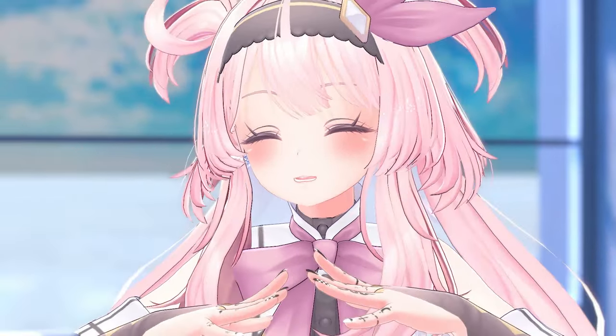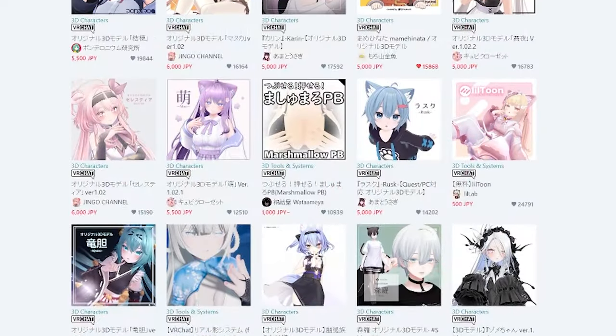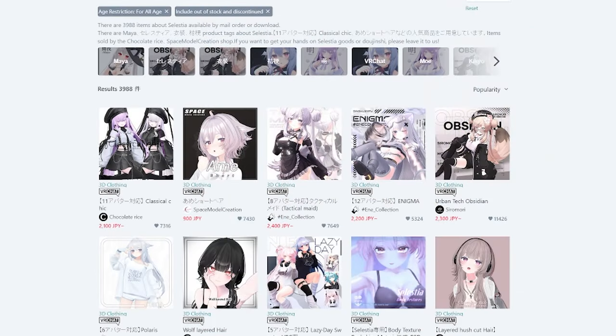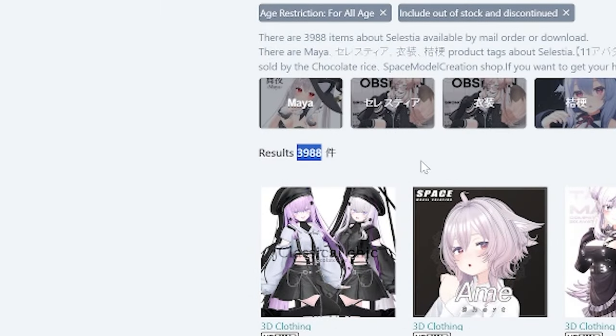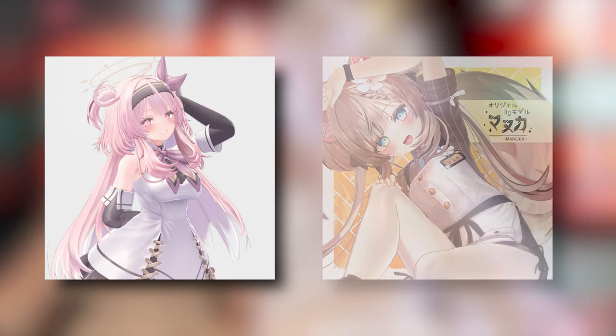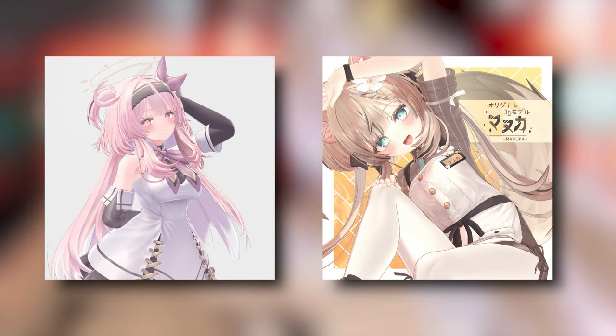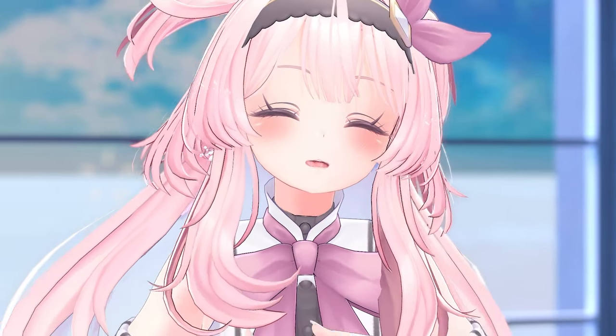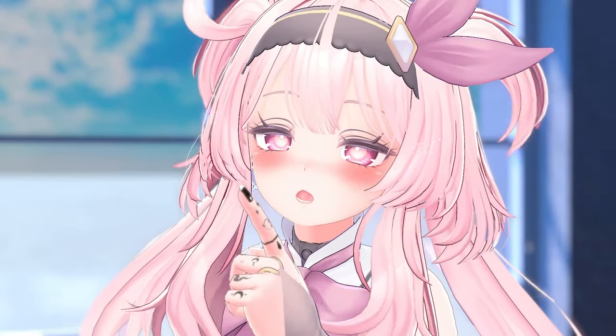And to summarize it all up, Selestia is one of the most known avatars on booth, ranking on number 6. Not only that, but users have created over 4,000 unique accessories for Selestia alone and use Selestia to modify and mix different avatar parts together to create a unique and personalized avatar. Selestia is also known for their classy anime look and gives you plus 10 charisma points on your chatting scoreboard.